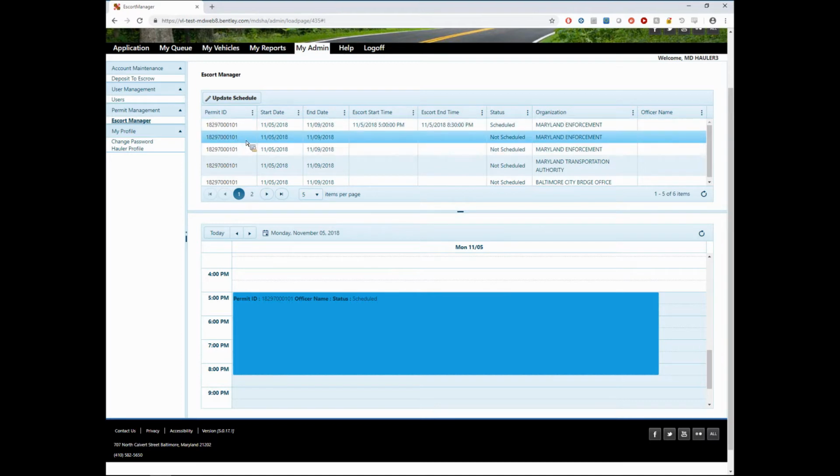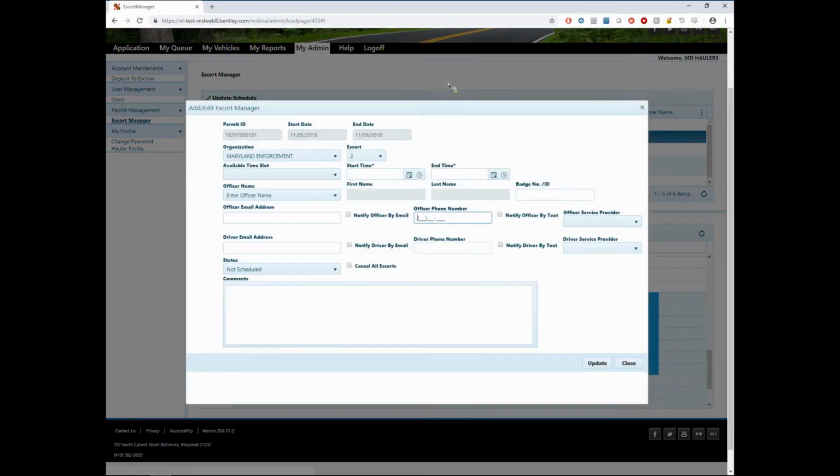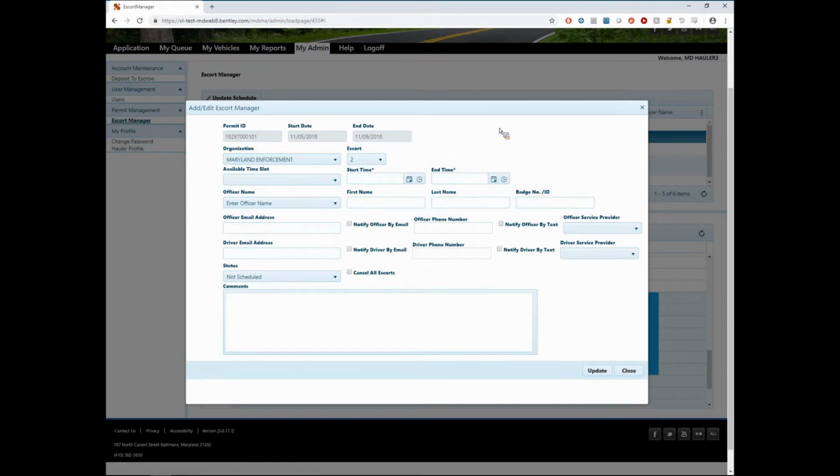Now, if you have to update the escort schedule, all you have to do is select one of the records in the rows over here and click on Update Schedule. And then that again gives you a pop-up window with all the other options.